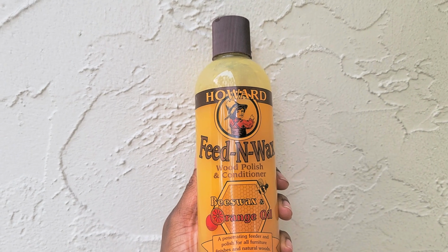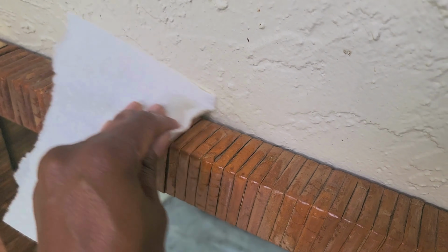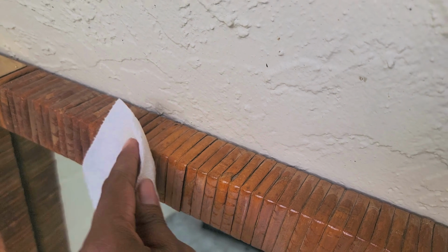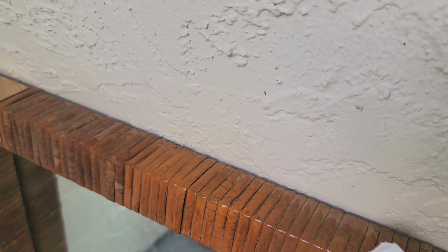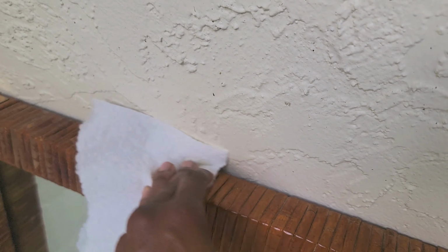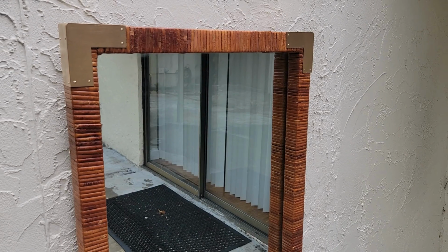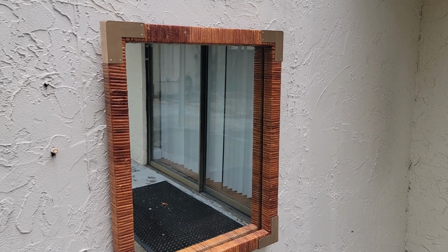I'm also using some Howard's finishing wax to add some moisture back to the rattan. This turned out so well. Adding the gold paint really makes this mirror pop.